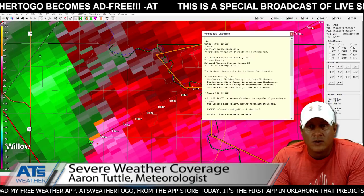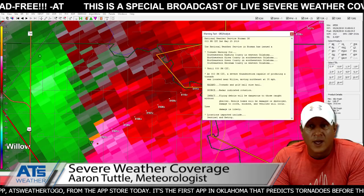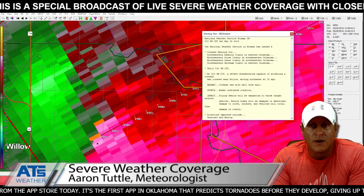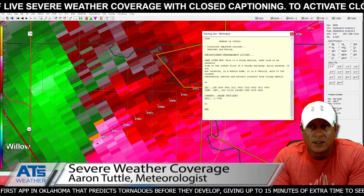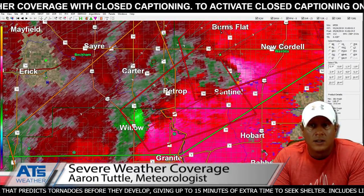And Weather Service continues tornado warning for Washita, Kiowa, Greer, and Beckham until 8:30. Storm capable of producing a tornado located near Willow, moving northeast at 35. Tornado and golf ball size hail. Let's see, it's got Sentinel and Retrop as the other towns listed. Okay.